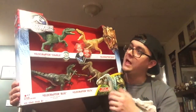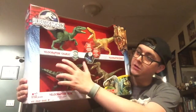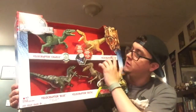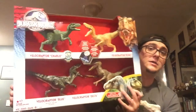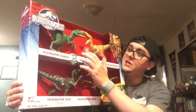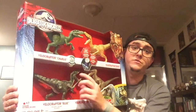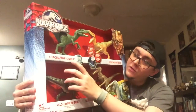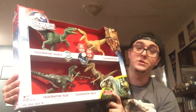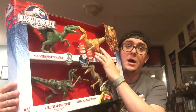So today we're looking at the Velociraptor 4-pack Target exclusive. It includes Velociraptor Charlie, Echo, Blue, and Delta. And what's unique about this is that this Velociraptor Blue is exclusive to Target, and I'll explain a little bit more. So apparently this Charlie, Echo, and Delta are all going to be available just like these individually.